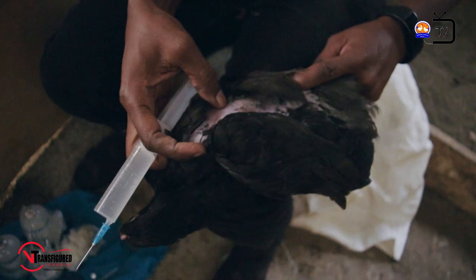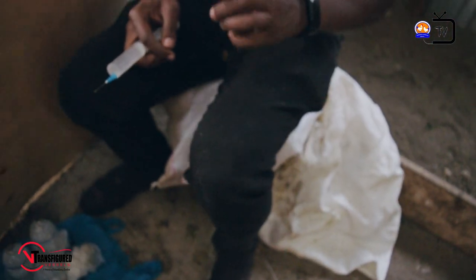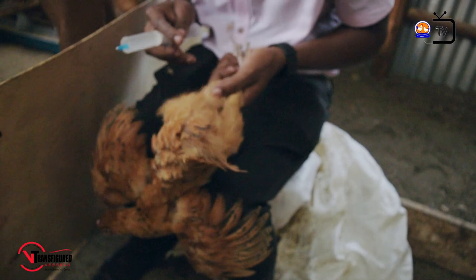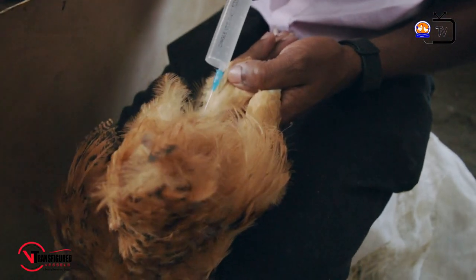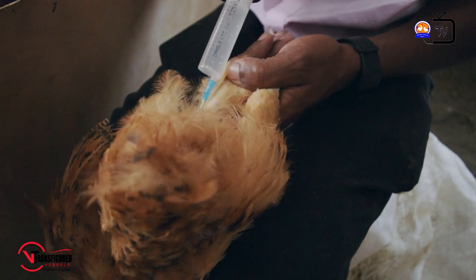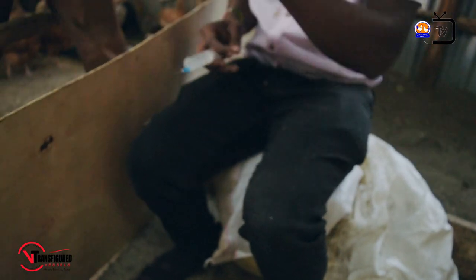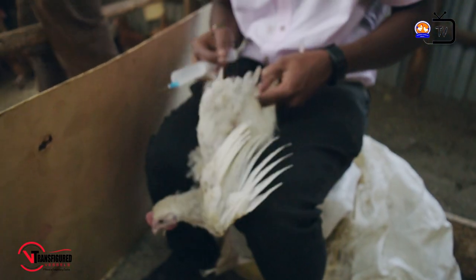Now we have 2. We've done 2. This is the third one, meaning that we are going to get the exact number of birds that we have here in this farm.